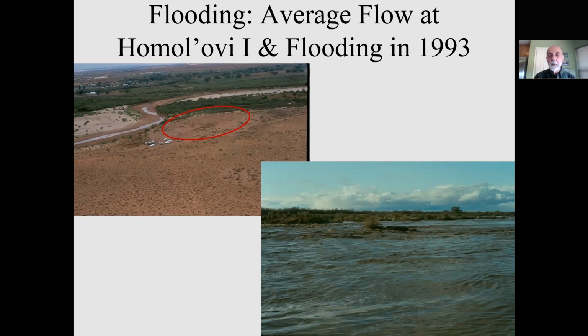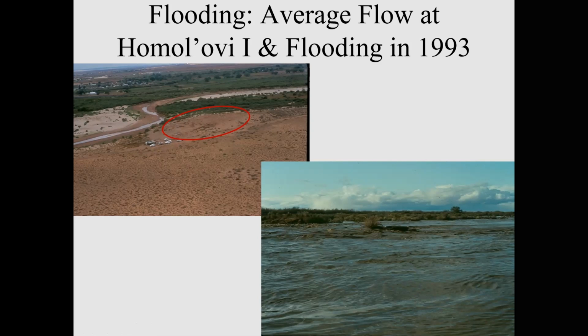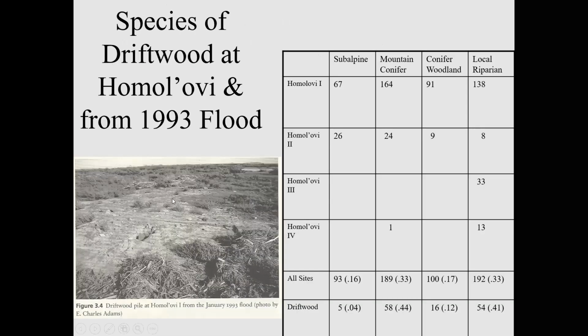And I know I saw Karen is participating in this, and Chad, I'm sure they remember this very well. There were 2 floods, one in January and one in February, and they partly covered the lower section of Homolovi 1 with floodwaters. The river was probably close to a mile wide. And this is an image of the driftwood pile that was left on the large South Plaza at Homolovi 1 in 1993.